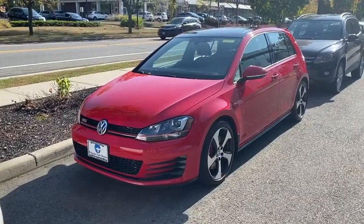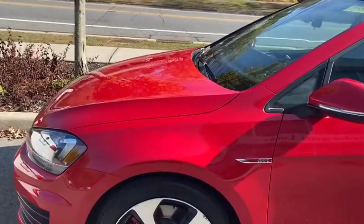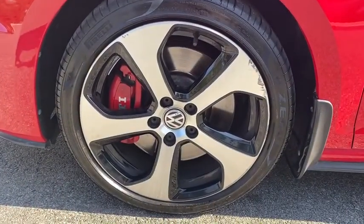Looking for the right vehicle? Check out the 2017 Golf GTI. This Volkswagen is considered by many to be the hot hatchback.